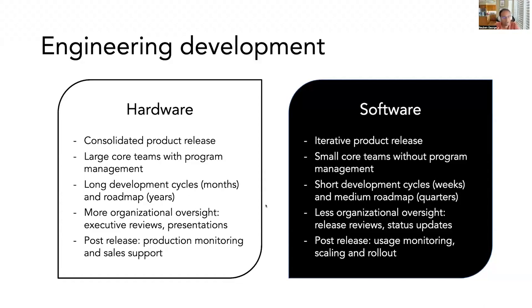Now talking about engineering development, between hardware and software, hardware has large products that often take months, maybe even years, to actually release. And so because of that, you have a consolidated product release. You have large teams with program management functions, often dozens of engineers, maybe even more, working on a single product. And because of the high stakes here, where you cannot launch a hardware chip, and then if it doesn't work as intended, it's not easy for you to release a quick fix. You need to essentially recall those chips in many cases, and then ship the new products to your users, who often might be selling to end users.